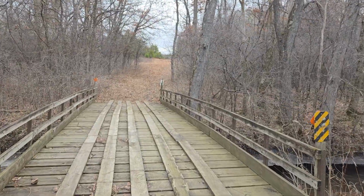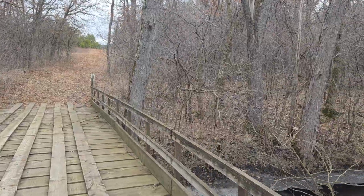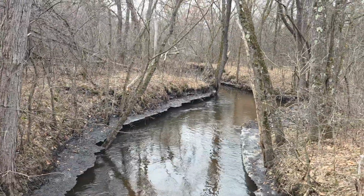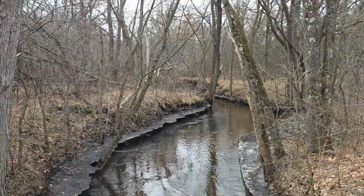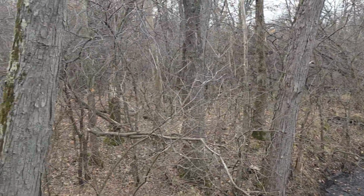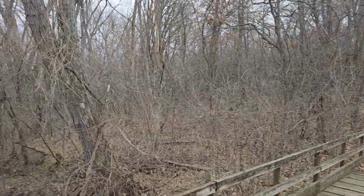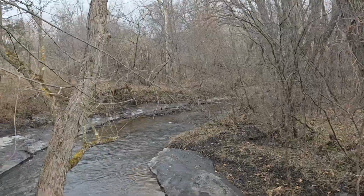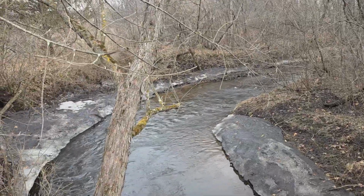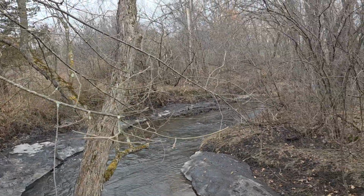This is the Otter Creek Wildlife Area, and this is Otter Creek. I came up here today to wander around these snowmobile trails and look for some deer antler sheds. Follow the snowmobile trails, follow the deer trails.